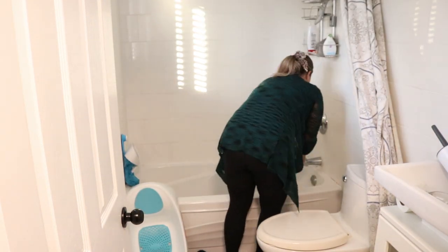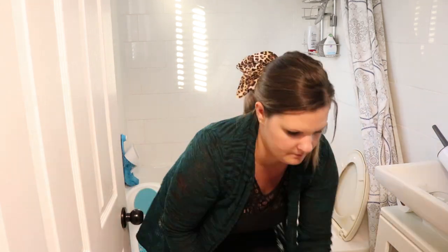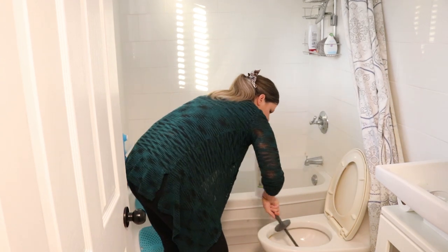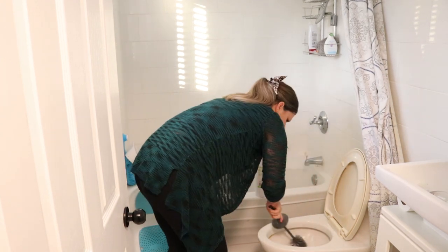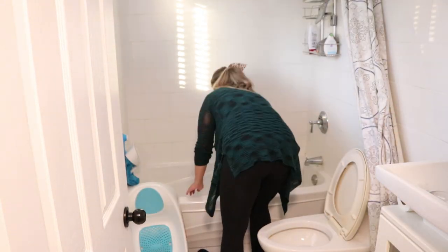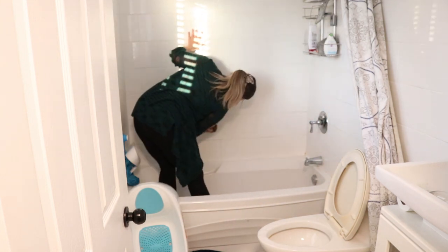I'm just quickly wiping down my bathroom, my bathtub, as well as my sink. I like to make sure that my bathtub is washed before I use it for my toddler because I use it as well. So I just like to make sure that it's nice and clean and fresh for him before he gets into there. As you guys can see, my daughter's bathtub is right there. She's only 5 months old, so she's not using our actual bath.